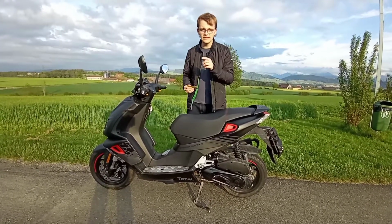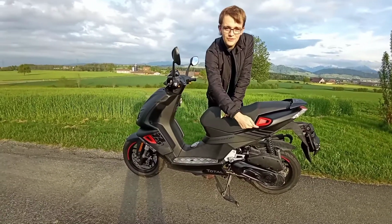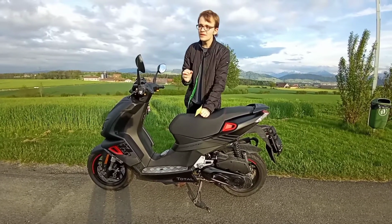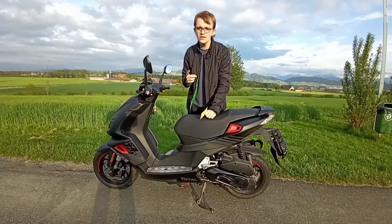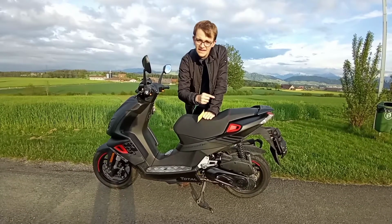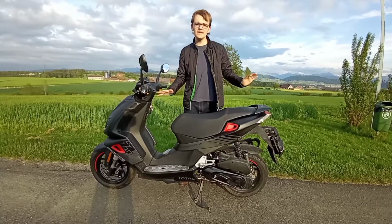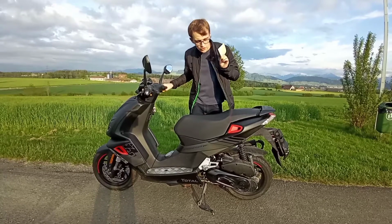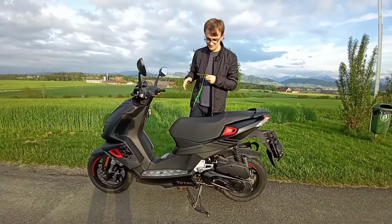After we have the brakes. I have disc brakes in front and in rear, which is good. Normally, in 50 cubic centimeters, you have drum brakes at the back and only a disc brake at the front. I have no ABS, but they pull very hard. They are good brakes, and I like that because that's an added security.